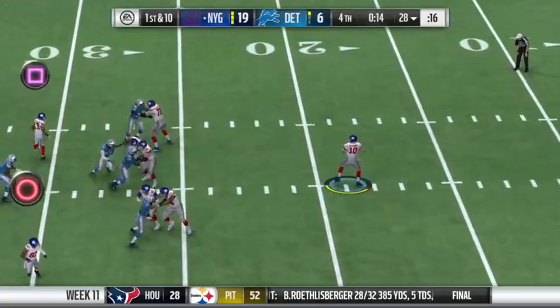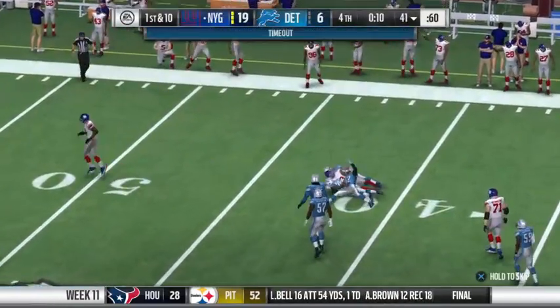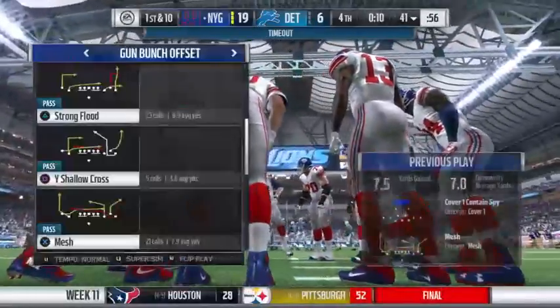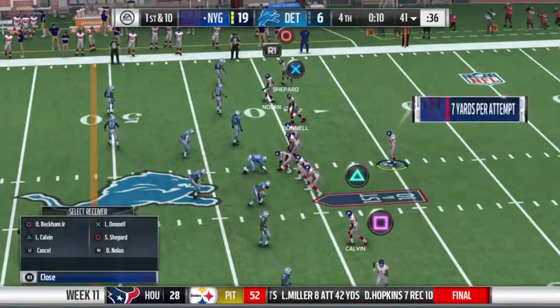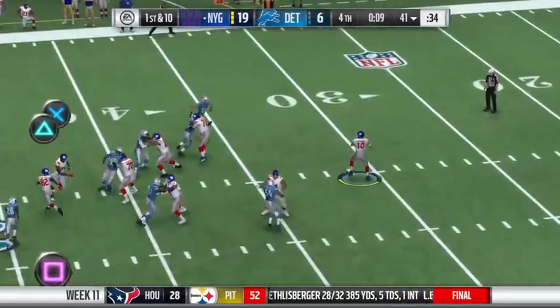Manning going to throw here. And bringing it in right side here, Beckham. And they get him down, but not before he takes it across the 40-yard line. Now hang on here. Timeout called by the defense. That'll be their third and final stoppage here as we step aside.